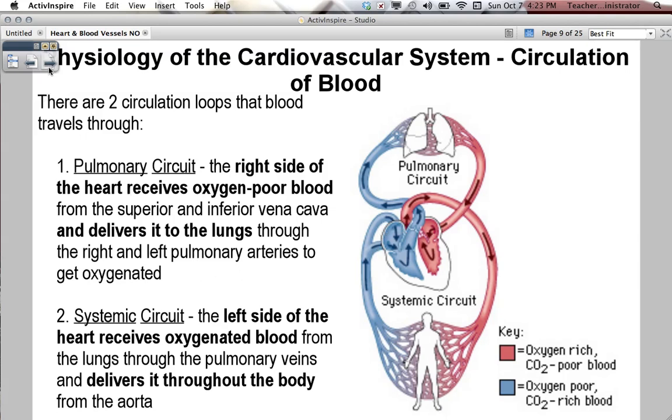So those are the two different loops that work to feed the oxygen-poor blood to the lungs so it can get oxygen, and then feed the oxygen-rich blood out to all the body parts.